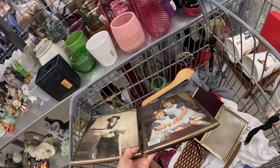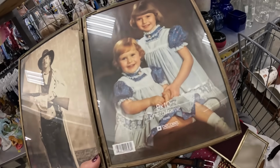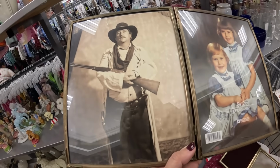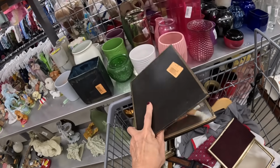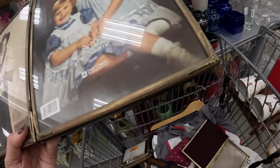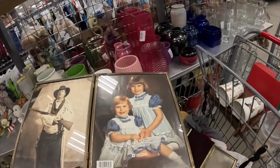Whoa. I thought for a second these were somebody's children. This is an 8x10. Look at those vintage dresses. Looks like 1980s. We don't know who the cowboy is, but he's feeling pretty stellar with his gun. $3.99. That's a nice size, and this one kind of has a different design on the corners, so we're going to go ahead and grab that one.